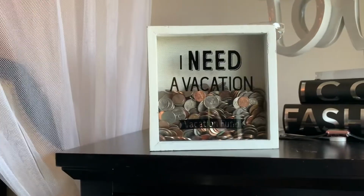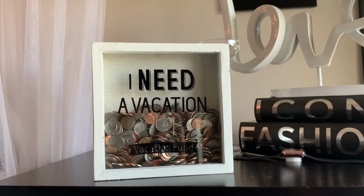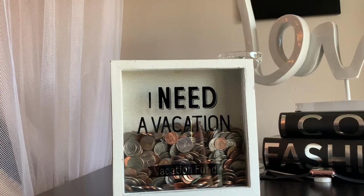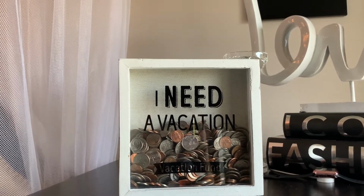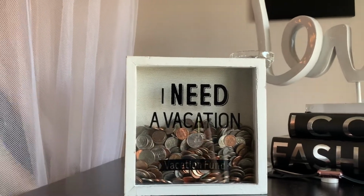This particular thing right here is like a vacation fund frame, so I've been throwing all my loose change in there. And I said I was going to count it at the end of the year to see how much money I've saved from the time I got the frame up until December the 31st of 2019. Yeah, something cute to put together. It's outside. And yeah.